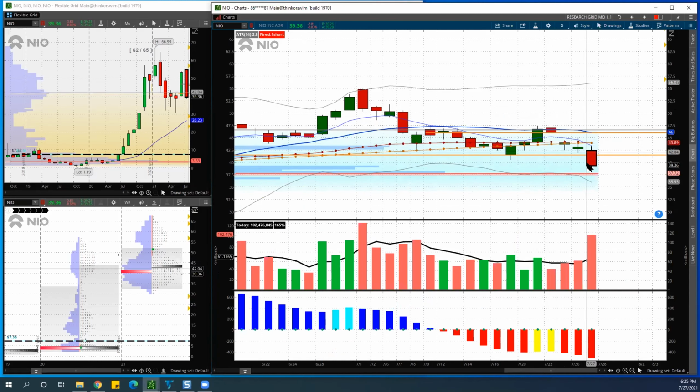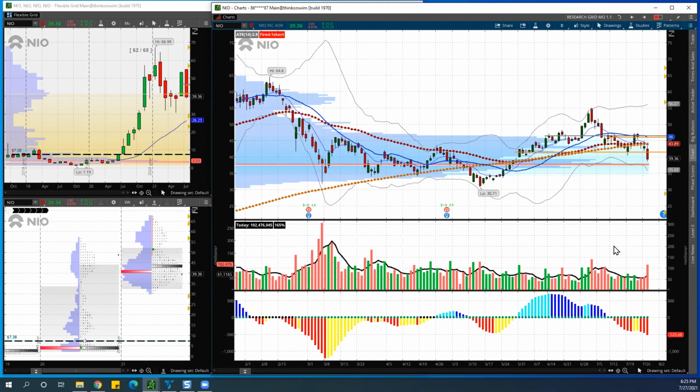We had the gap down done. So where are we now as far as NIO? I don't like the fact that we're under this accumulation.